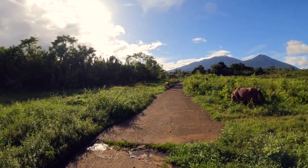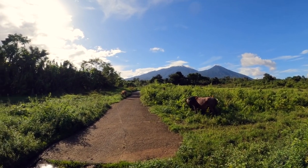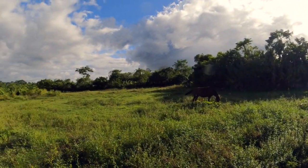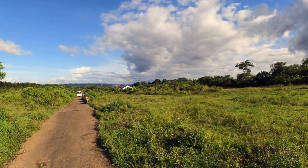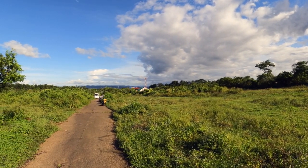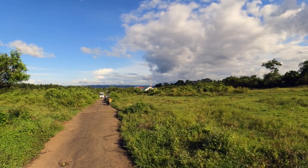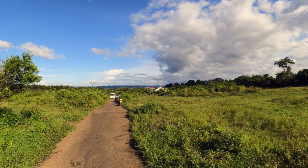But when we go higher up towards our other property, closer in the foothills, you can see right down into the valley. You can see the city of Lucena, and you can see the water. And you can see various islands out in the bay, and then an additional mountain range behind it. It's really beautiful.